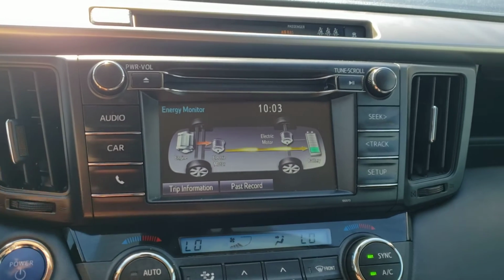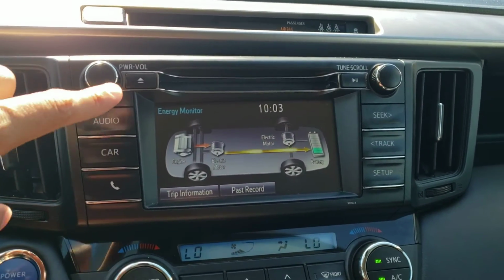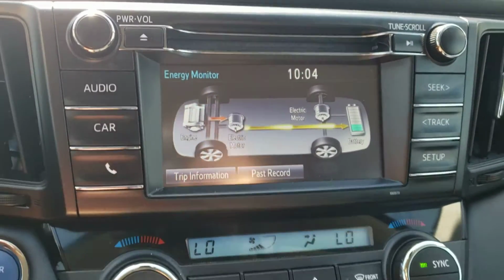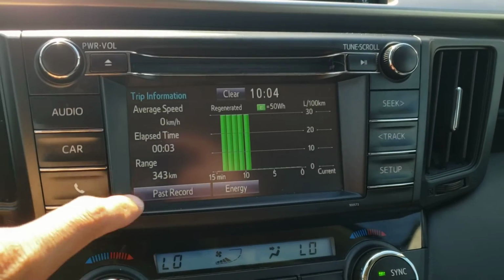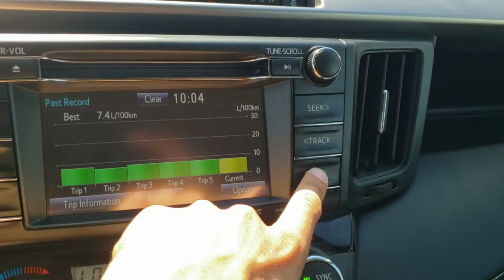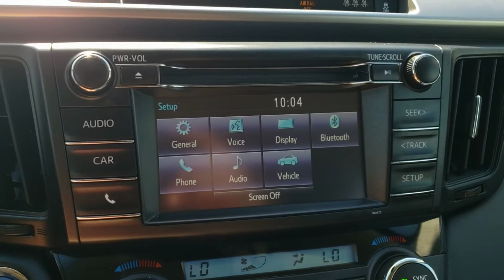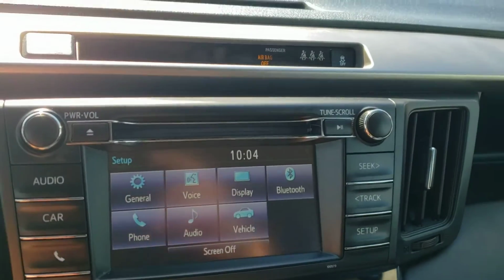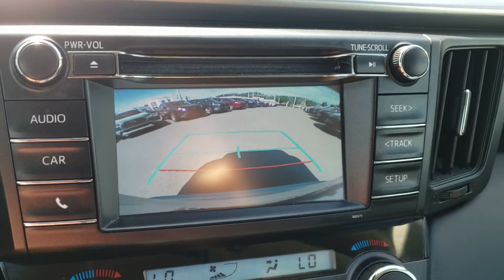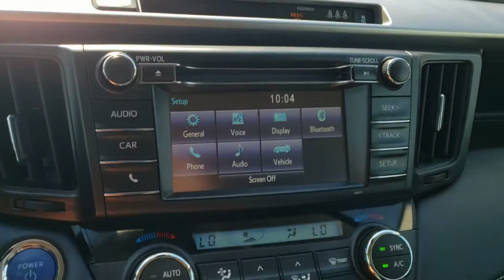If you hit the car button, you'll be able to bring up your energy monitor. So like I showed you on the smaller screen there, you've also got the larger version of that, so you can check to see exactly what's going on with your hybrid system. You've also got your trip information as well as your fuel economy history. If you go ahead and take a look at the setup here, there's also lots and lots of options to go through and customize to your preferences. Finally, if you put this vehicle into reverse, you also see the backup camera pop right up, which is a really handy feature to have. And of course, putting the vehicle back in park will bring back your main screen.